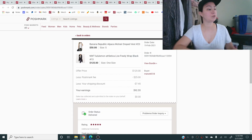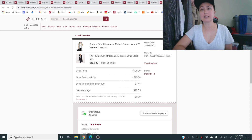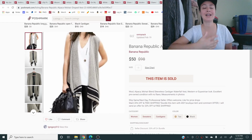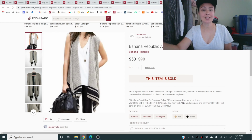And then here is a great bundle. Banana Republic alpaca mohair draped vest. That was really pretty. And it's one of the examples of mall brand type things. I think I'm going to do a video about mall brands and bread and butter brands, but look at this. Look at how nice that is. That is so nice. It's a cool standout piece made of good fabric, alpaca and mohair and wool. There's quality here. There's something that stands out here. It's not just your everyday random polyester Banana Republic top. So there's a reason why I put that in my store.